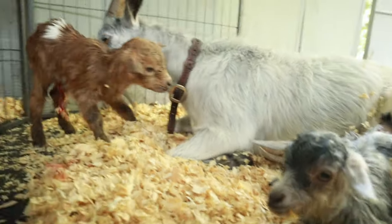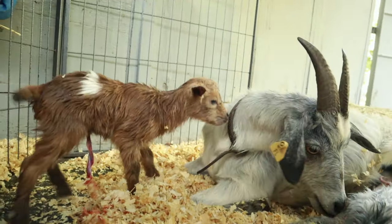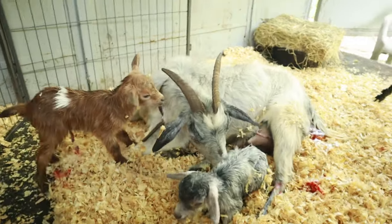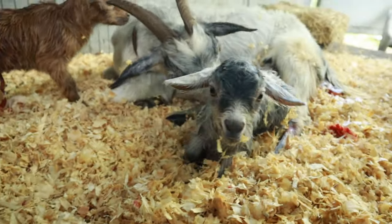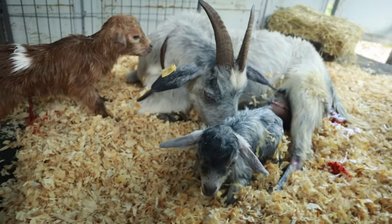Oh, such a good mama. Sophie, you've got two siblings. What is it? Oh, and they're so strong too. Look at how strong they are.